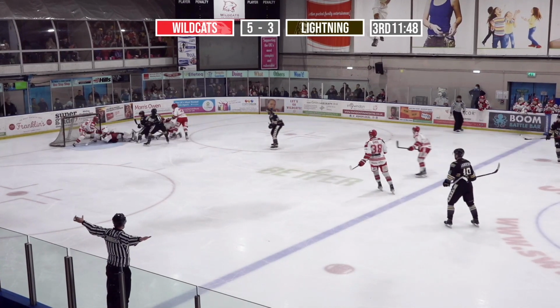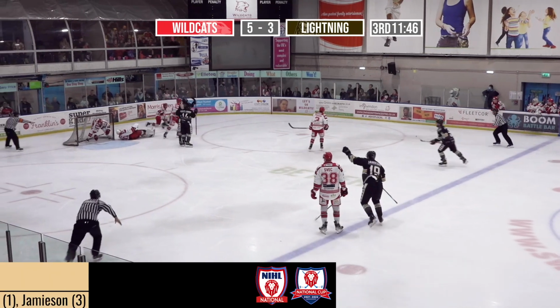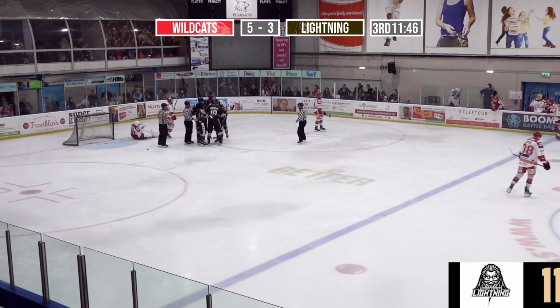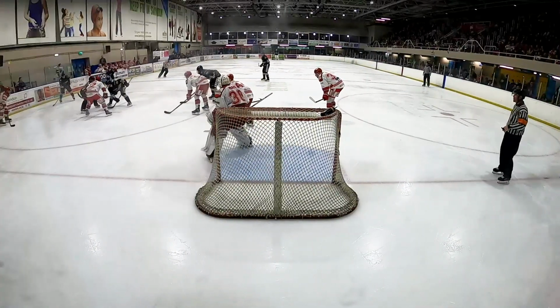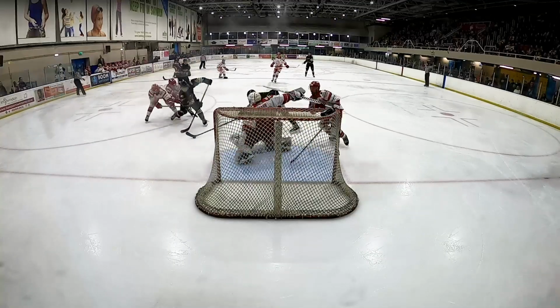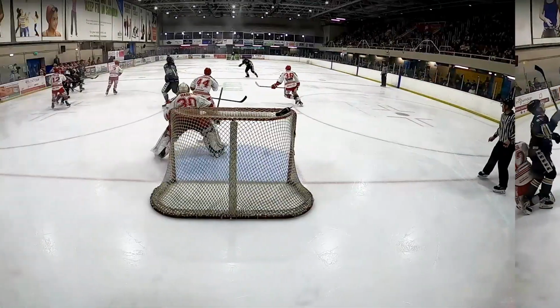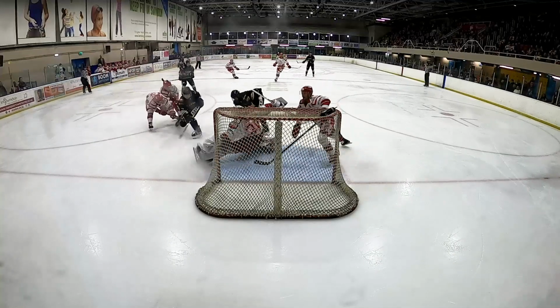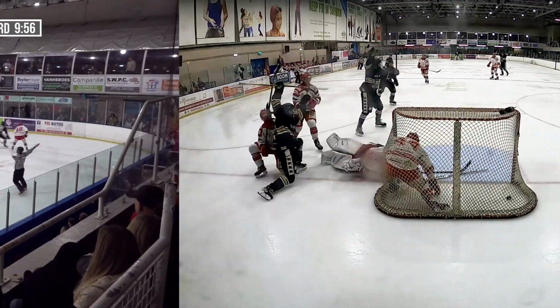Shots blocked and away, and big rebound. It's a tap-in for Milton Keynes in front of that net. Not the line you would expect, but full credit to Callum Field, Landsberg, and Garner just battling down low. You see the play develop right here, but watch young Callum Field. Play comes back into the point, follows that play up, big rebound, but it all starts on that pass.